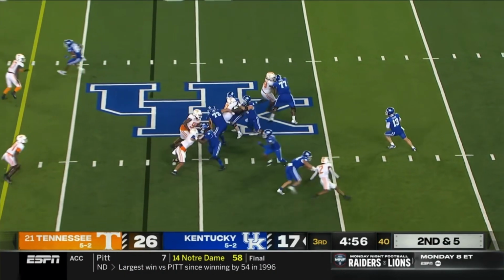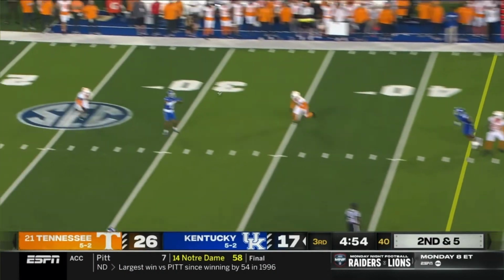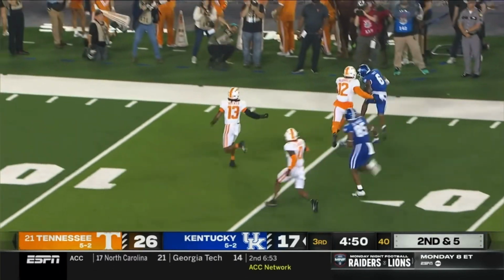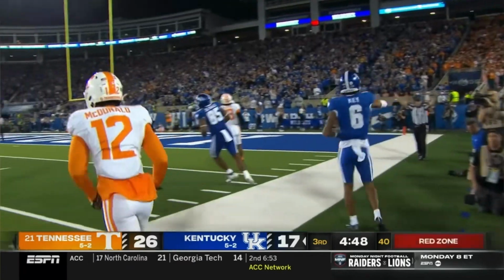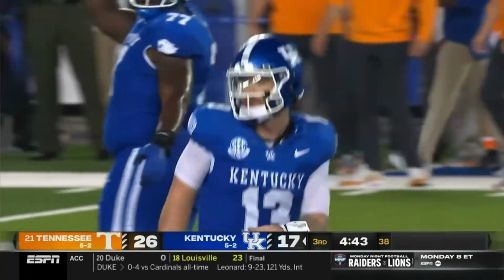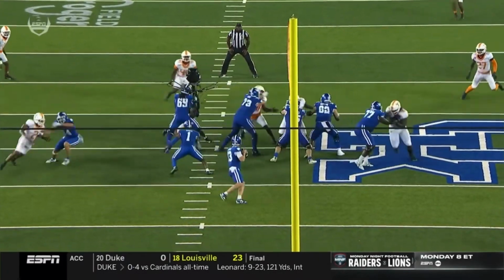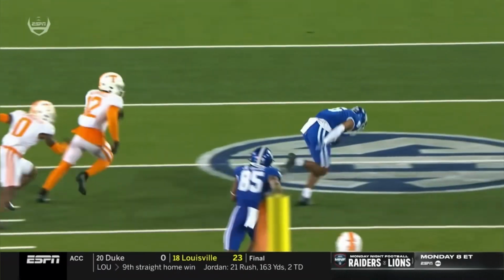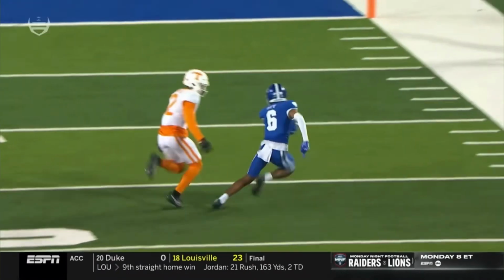From the 48, play action again, and Leary in rhythm. Another completion, and Dane Key breaks away. At the 15, he's out of bounds. Well, it was a nice route concept there. They had Dingle, the tight end, start here, and you're going to see 27 Pierce just run outside that way. That opens the window for the dig by Dane Key, doing a nice job making the catch.